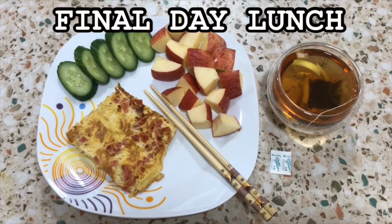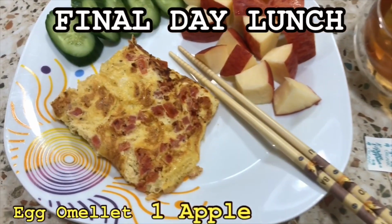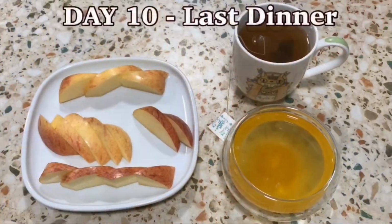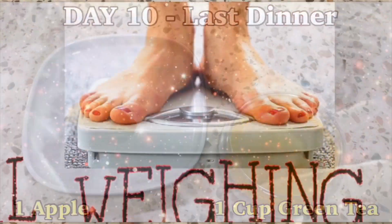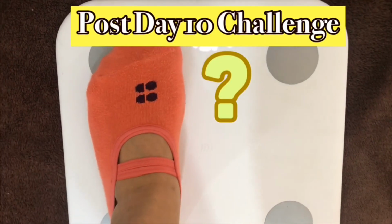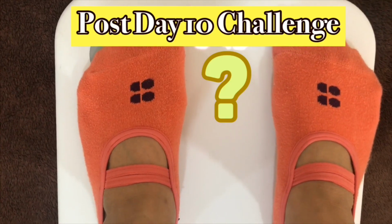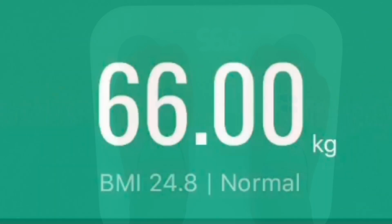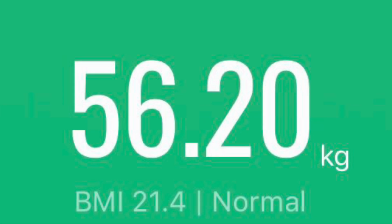Final lunch, day 10. This is my final dinner and I'll be weighing myself tomorrow. It is now 8 a.m. in the morning, post 10 days challenge. So now I am going to weigh myself. Okay, wait. Let's do it again. So before doing this challenge, I was 66 kilograms. And now my latest weight is 56.20.